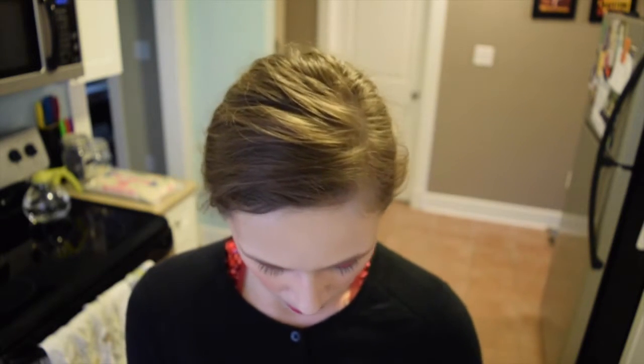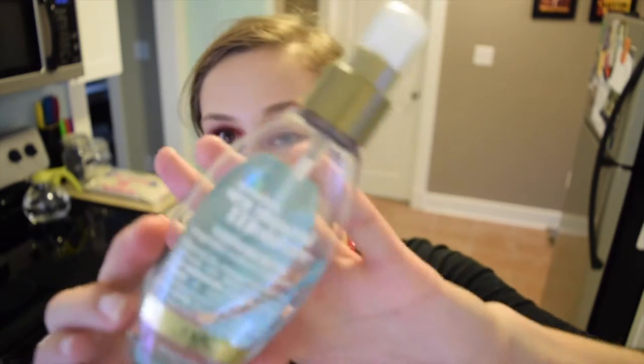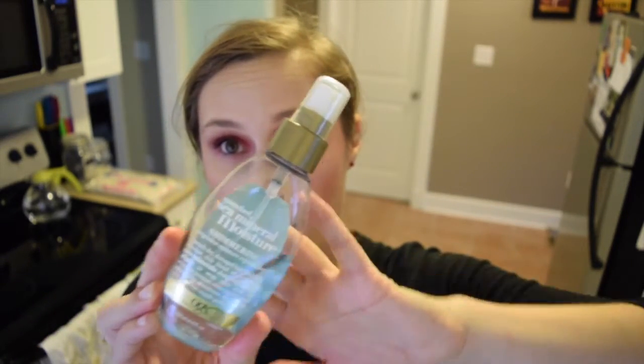Alright, another hair product. This is the last hair product that I have. This is OGX brand, and it is the Quench Sea Mineral Moisture Shimmering Weightless Moisture Replenisher. So I have used this before. It's like an oil that you spray in your hair. You can spray it in wet or dry.